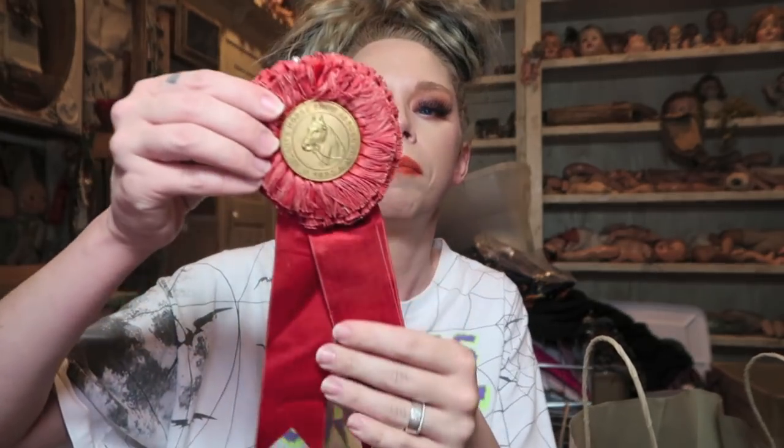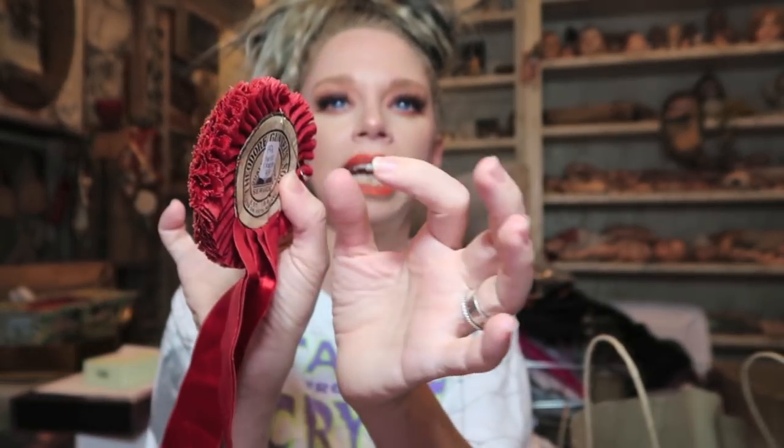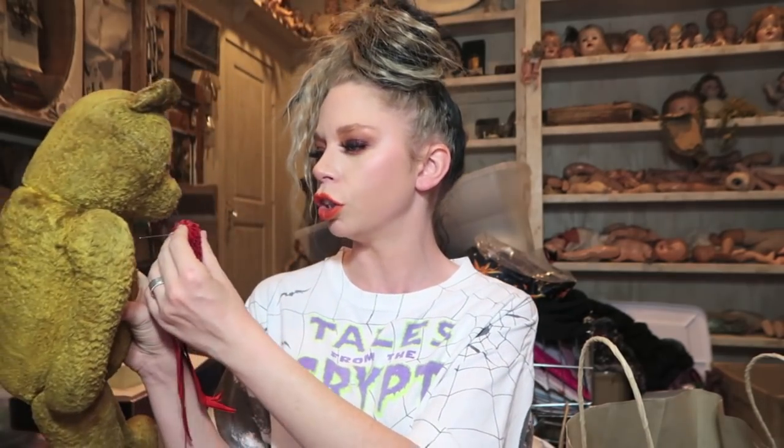What can I say? Also, I got this horse show ribbon from a horseback riding competition in 1950-34. And I can't remember, is blue first place and red second place? I feel like blue has to be first place because there's that phrase, you're a blue ribbon winner. This was actually stuck on one of the teddy bears, and I don't remember which one had it, but that's what I'm gonna do with this. I'm gonna just pin it back on one of these teddy bears because I thought it looked so cute.